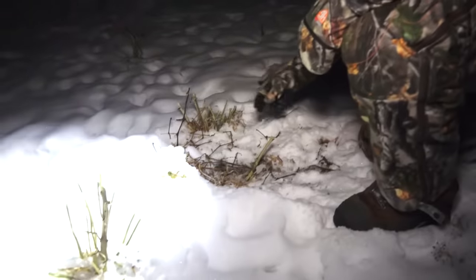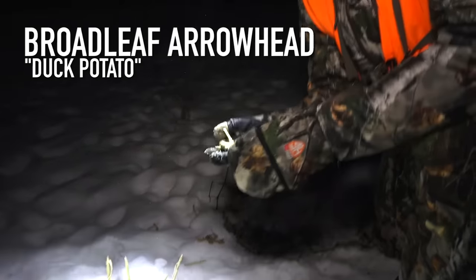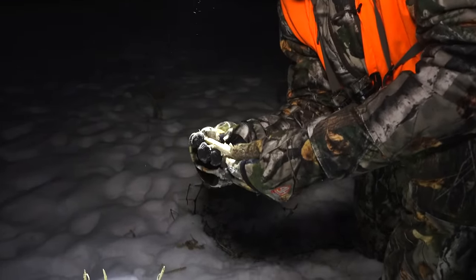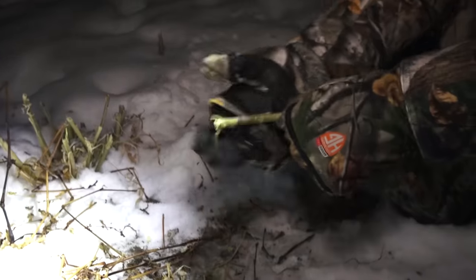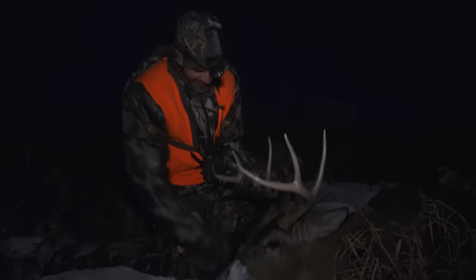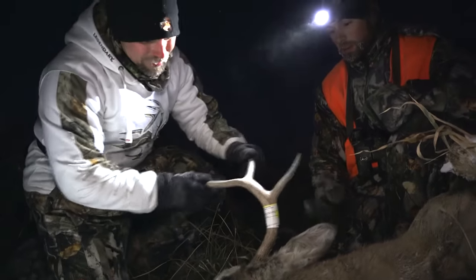All this stuff is browsed down. It is this plant, whatever it is. And you can see it's actually still kind of green. That's what all those deer are feeding on. Very interesting, just natural browse out here that the deer are targeting. That's laying right here, Greg. How about that? That's just cool to hunt them on a natural food source like that out here on public.